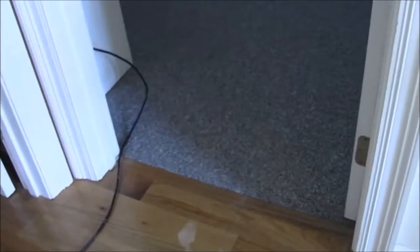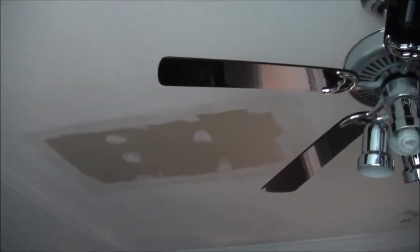So, you got another repair, where the guy had stepped through the ceiling right there. Homeowner wants me to fix that, so I'm going to fix that. See, it's the bedroom here. So we got a patch we got to fix.